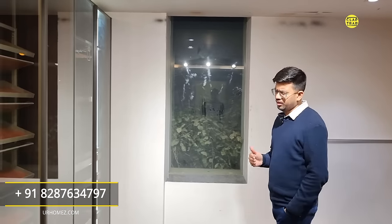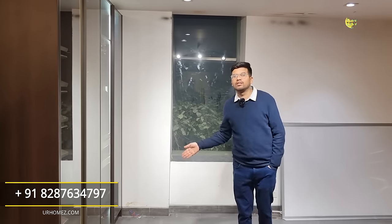So coming to the prices, we have a basic wardrobe starting from 1900 rupees per square feet. If you go with the same specifications I showcased earlier, the laminated one, the mirror one, we have 2100 rupees per square feet. The glass profile shutters, again, 2100 rupees per square feet. If you go with the Italian one, then without accessories, the cost of the wardrobe is 2500 rupees per square feet. All right. Done.